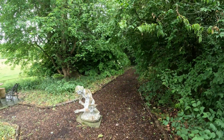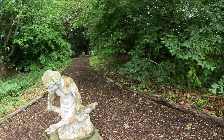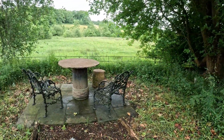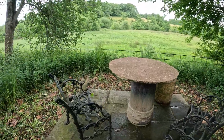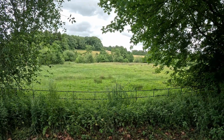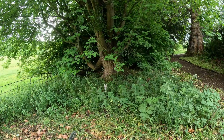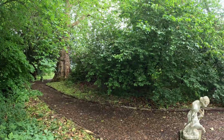And we're just walking down to what we think is the water garden area. But everywhere you look, everything's like this. So lovely little seats and tables to sit, little statues everywhere, and some kind of a vista to enjoy. There's a little fox down there, look, the little fox statue. Duck over there. All sorts.